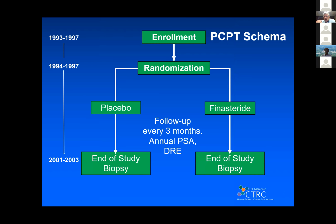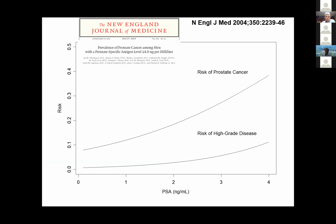At that time, and we'll go back to this in a moment, the PCPT study, prostate cancer prevention trial, the study of the Cancer Institute of the US. There was randomization between finasteride and placebo. We wanted to see where the prostate risk could be reduced. After 7 years of receiving the drugs, there was biopsy for all of the participants in the study. And in 2004, we published the outcomes.